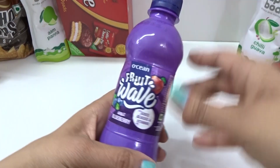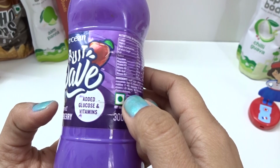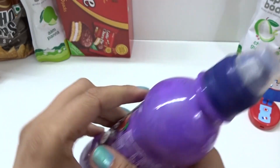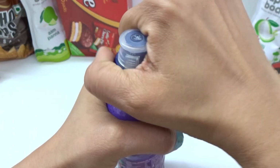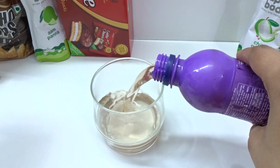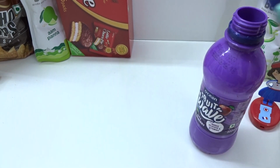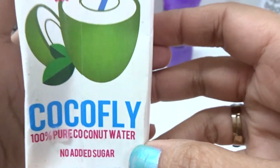And let's open some juices. Wow, this is purple bottle here. And this is fruit. Added glucose and vitamins, apple, blueberry. This is nice green. And we have B3, B6, B9, B12 vitamins. Let's open it. Here we have. And purple bottle. Wow. Nice. Juicier. Let's see. Apple blueberry, nice.